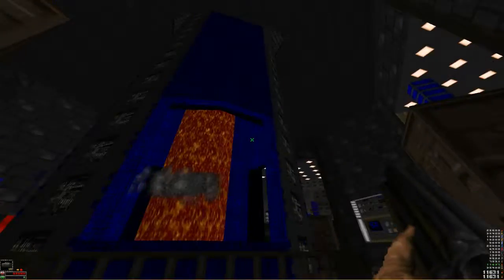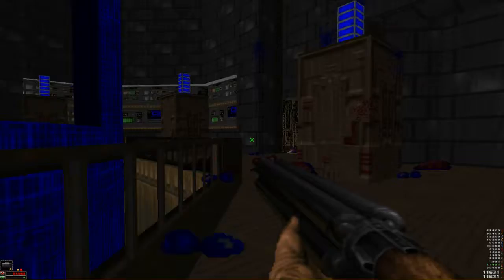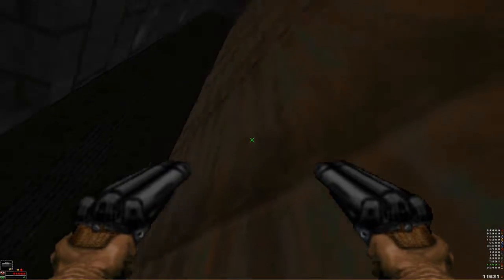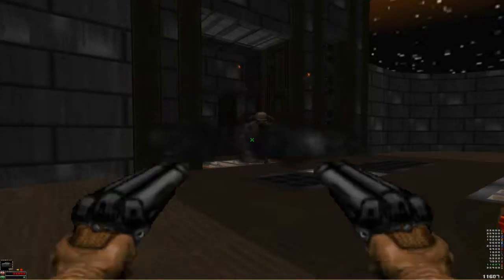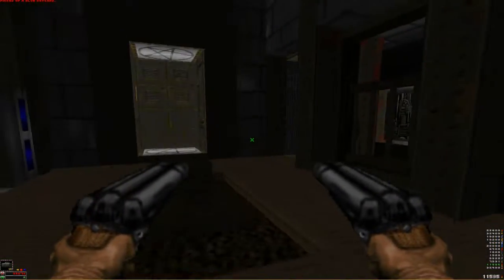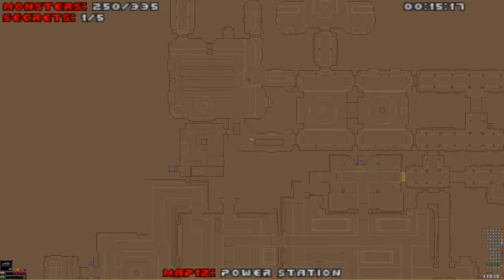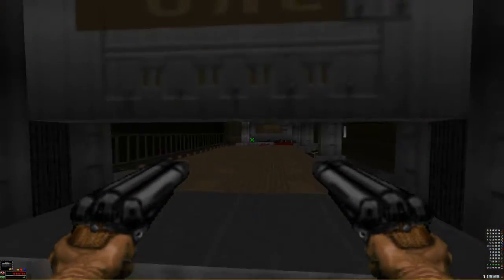Whoa. That's supposed to be the generator or something? This is a power station after all. Oh, is there anything else I can get from here? It's a huge map. These are huge maps. Also, that's okay. So, yeah, go back to the blue key thing.